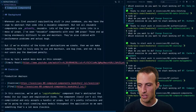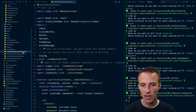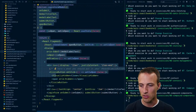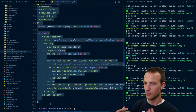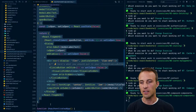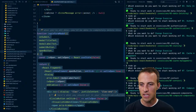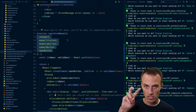For this one, we're going back to our login page, and we have this login component. I'll just show you really quick. In our unauthenticated app, we have this login form modal, and we're thinking about using this same sort of abstraction for different modals in the app. It's pretty catered specifically for this use case, even though it has a mess of props intended to make it generic.